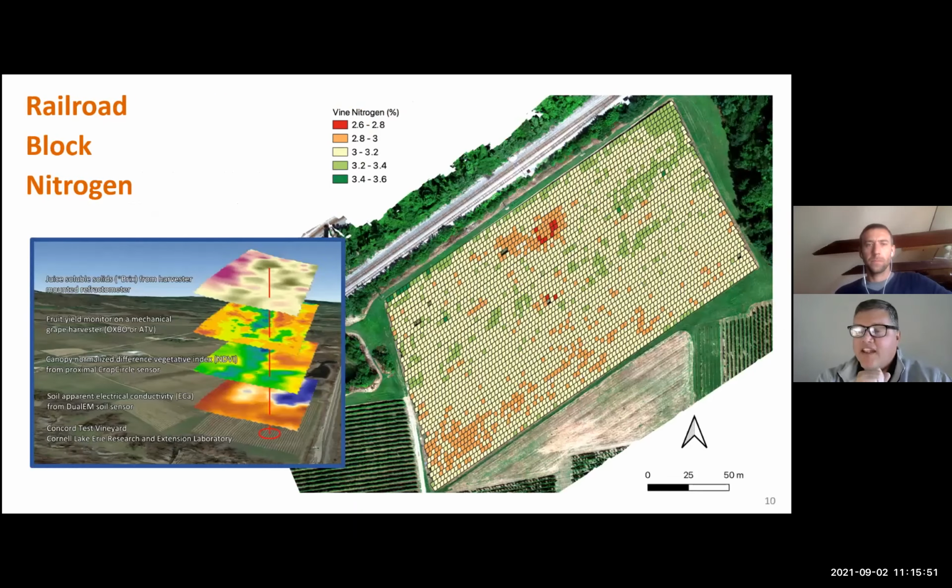And the cool thing is, once we're satisfied with that model, they can fly it over a commercial vineyard and give us a nutrient map, or at least the vine nutrient status of that vineyard, which we can then layer with our other data and use in our management decisions. And in this case, we would use it for variable rate fertilizer application.